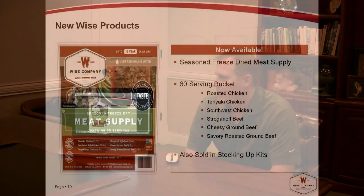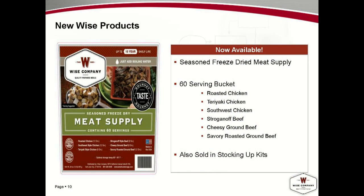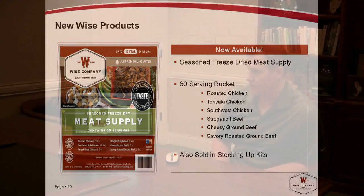So let's talk a little bit about our freeze-dried meat supply. As mentioned before, it's 60 servings, and what you have is 3 flavor profiles of beef and 3 flavor profiles of chicken. The flavors are roasted chicken, teriyaki chicken, Southwest chicken, stroganoff beef, cheesy ground beef, and savory roasted ground beef. These are designed to mix perfectly with our 4 serving pouches.